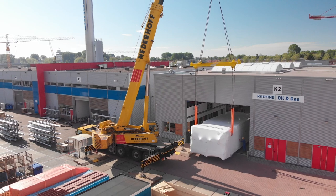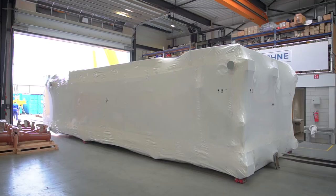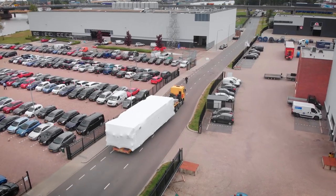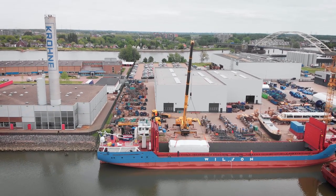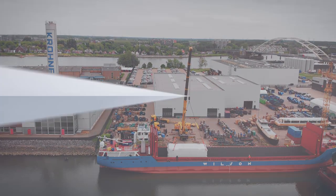By successfully finalizing this project, KROHNE has again proven to be a reliable manufacturer, leading in development and innovation of ultrasonic flow meters capable to deliver equipment and systems to the highest quality standards applicable in the oil and gas industry. KROHNE measures the facts.